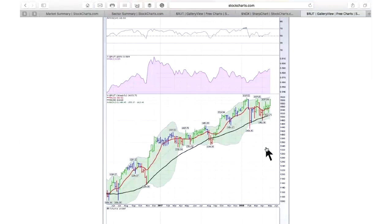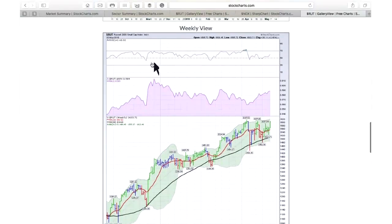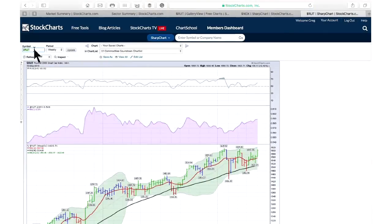And then when you go to the weekly, the one thing that is important about the weekly is you just want to look at the RSI. And if it's holding above 40, usually you're in a bull market. So if we change that to the Canadian stock market, it actually went to 30. So that usually would signal that we're in a bear market. And when that happens, we want to be more cautious and watch for pullback.